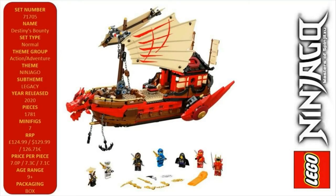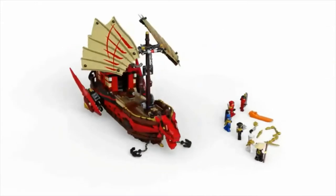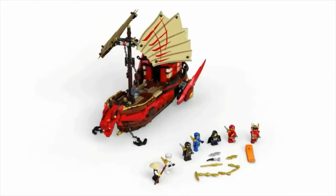71705. This detailed and interactive building set for kids features a Ninjago LEGO ship and 7 ninja action figures including Lloyd, Kai, Zane, and Cole. Spectacular LEGO Ninjago boat set.